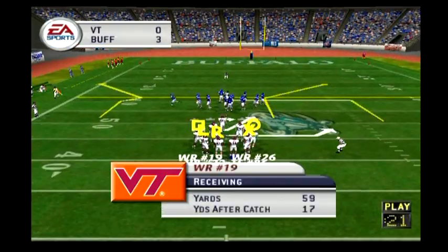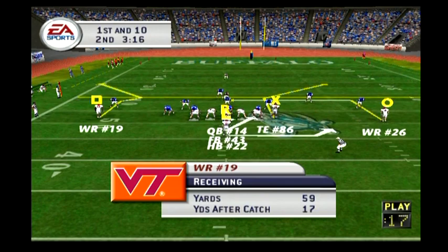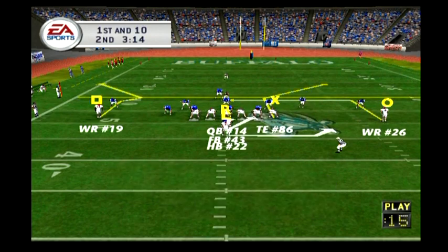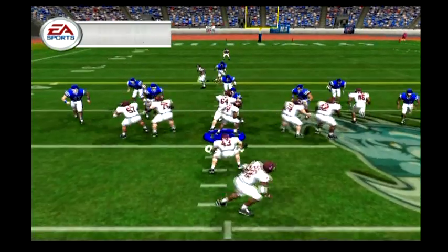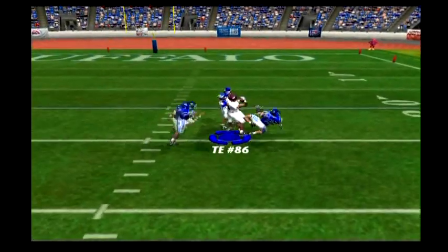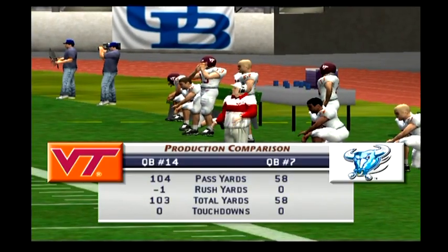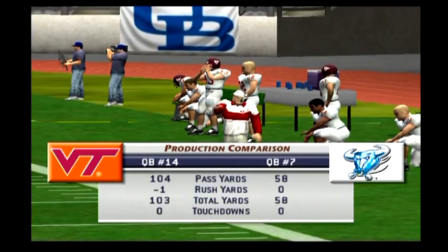It's 1st and 10, ball on the 47. 4-3 defense. Number 14 still has it. He lofts this one over the middle. Complete. Number 12 with a takedown at the 24-yard line. The tight end with a nice catch there.